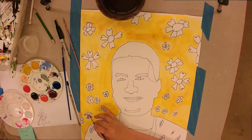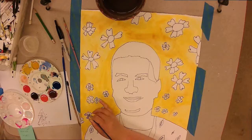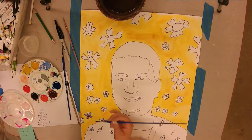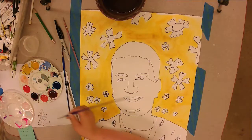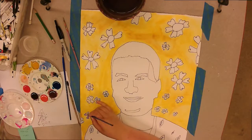Yep, some general watercolor tips as Morgan's working. So the watercolor brushes are specifically designed to capture a lot of moisture. That way, once you dip your brush in, you can paint for a few square inches before you actually run out of paint on your brush. So it's easy to get going and spread it around.